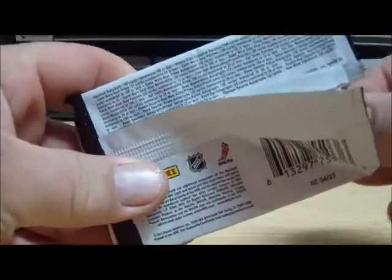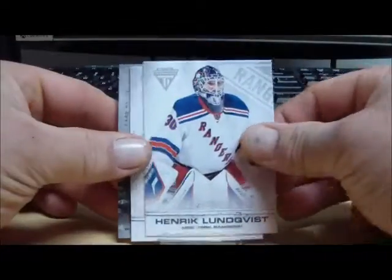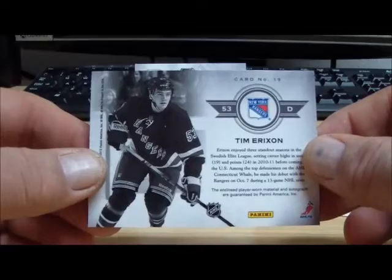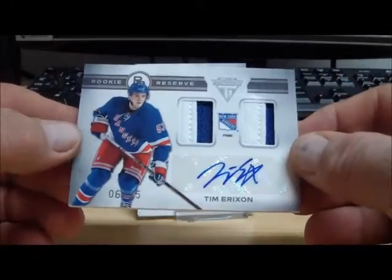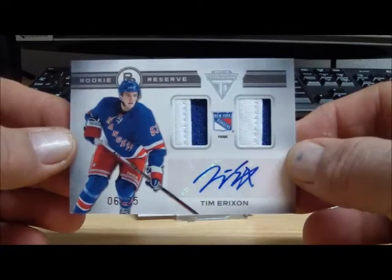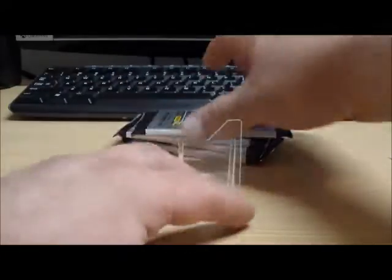Box number three. And there we go. Five more packs. Here we go with number one. This one's packed kind of tight. All right. And for the Rangers again, Tim Erixon. A very good break so far for Hot Rod. We got a Rookie Reserves Prime auto, 6 of 25 for the Rangers. Nicely done, Hot Rod. Nice going so far on the break.